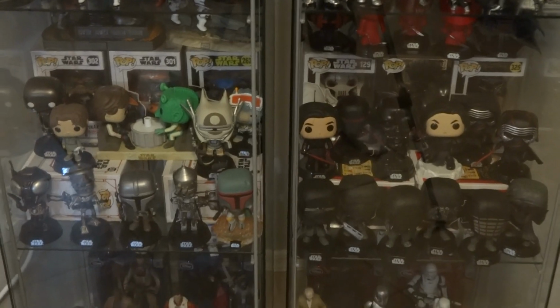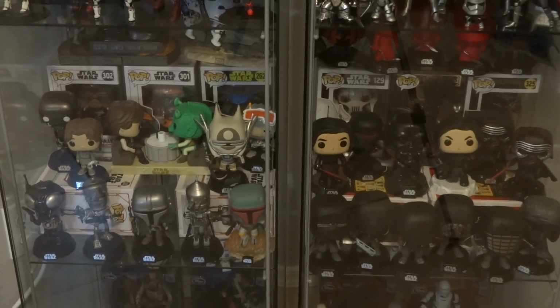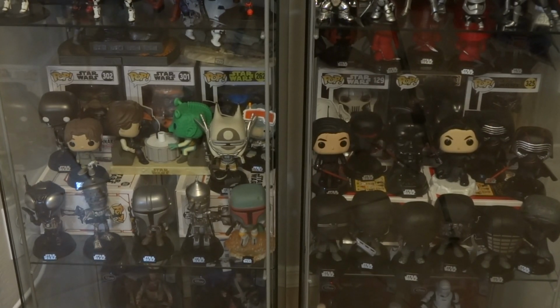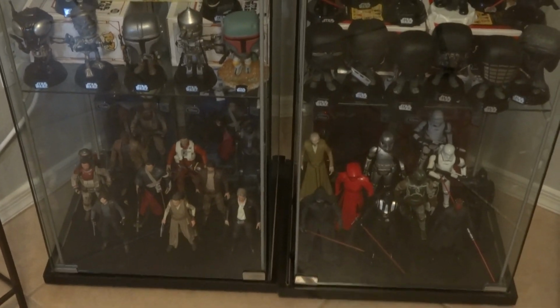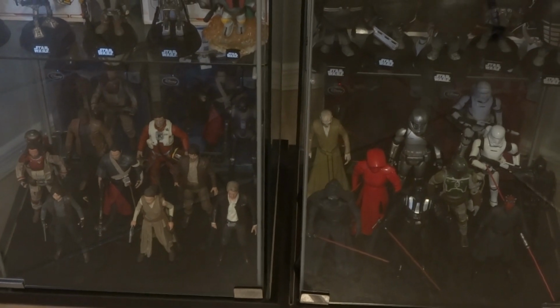Now here, this has changed. In my last collection room, I had 1 square in the Detolf that was for Star Wars Pops. I've expanded that to 2. On the left side, as you can see, it's heroes for the most part. On the right side, it's all villains. So that is new there. And then at the bottom, this is new as well. This is the Star Wars Elite series figures, the die-cast ones that are Disney Store exclusives.